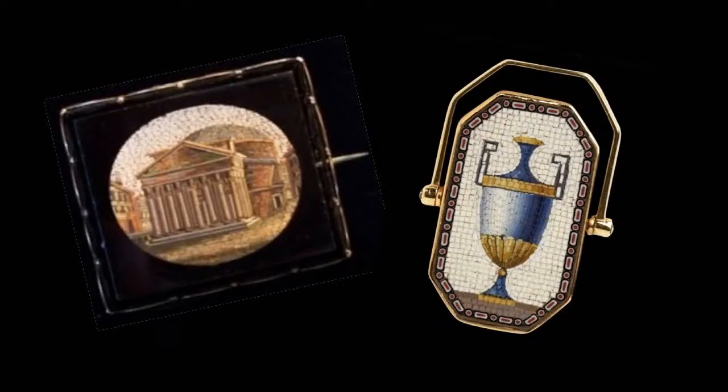Sometimes they would buy simple panels and then they would have them set in jewelry. That was incredibly common. So we've got two micromosaic examples here, one that is an amphora and a ring on your right side, and then we have a brooch as well.